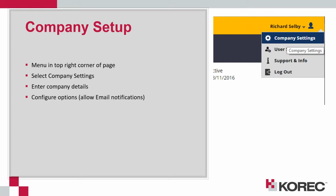In the top right-hand corner of the web page, you'll see the name that you're logged in with. In this case, we can see my name in the top right-hand corner. If you click on your name, a little drop-down menu will appear, and at the top there is company settings.